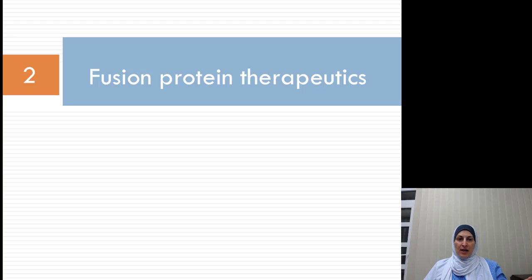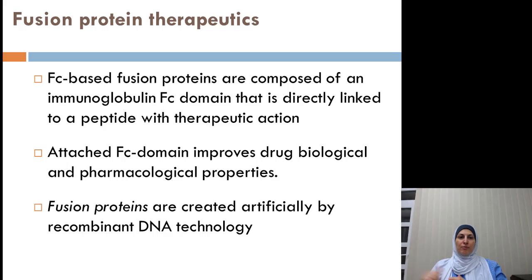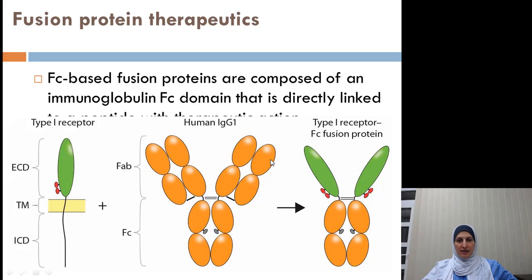Moving to the second type, which is fusion protein therapeutics. In fusion protein therapeutics, we use the Fc part of the antibody, only the Fc part, and we fuse to it a protein that we need. This protein could be an enzyme, a receptor, a cytokine, any type of protein. It depends on the condition that we want to treat. So this is an example. This is the full human IgG, and this is the Fc part.